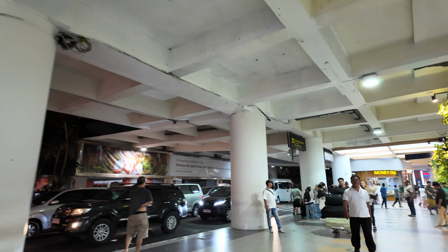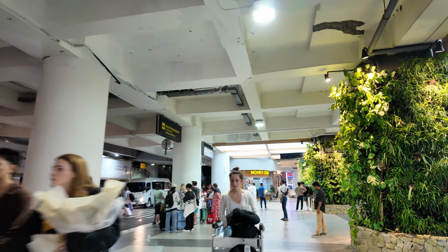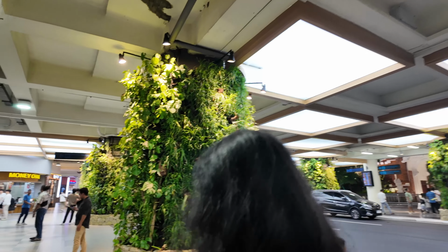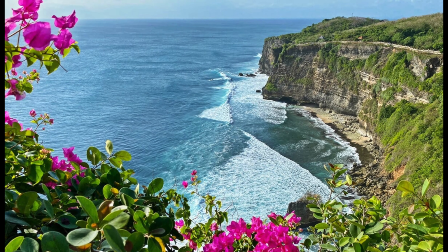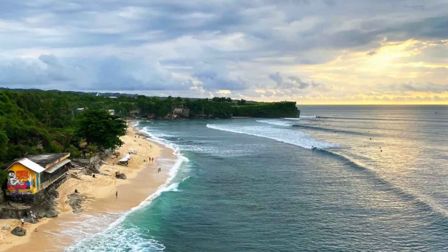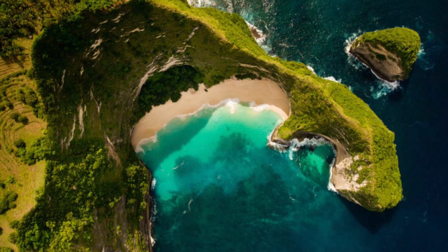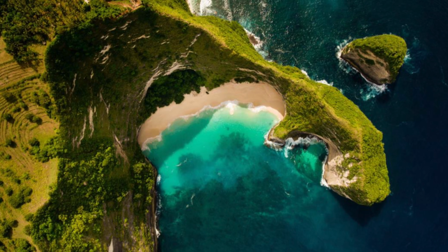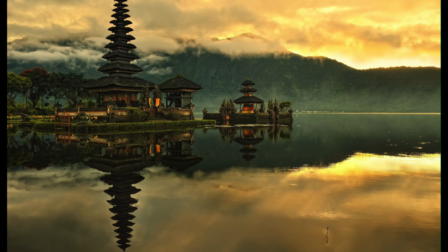And thanks to that, for sure, you will avoid a lot of headaches, a lot of problems, and you don't have to be worried that the driver would drive you somewhere else and then ask you for an extra fee. So choose smart, go directly to your hotel and rest, because tomorrow you will explore the most beautiful island, the island of the gods.